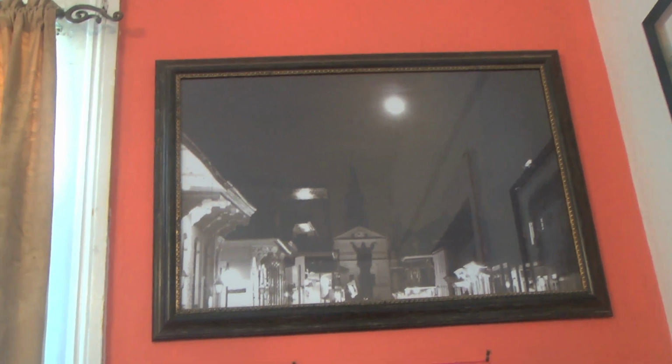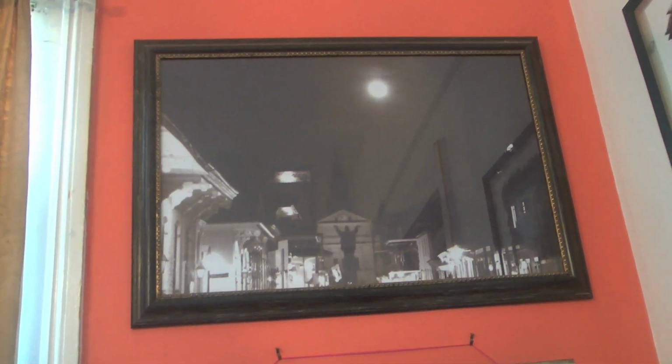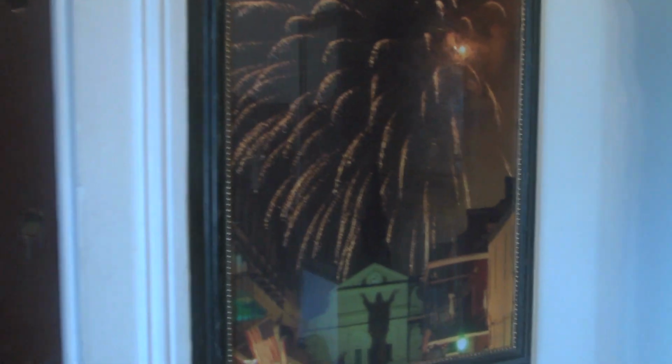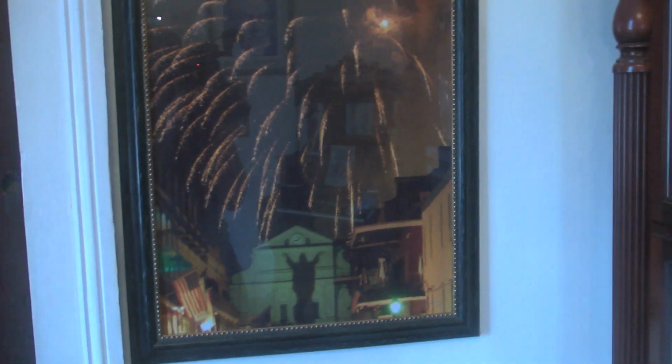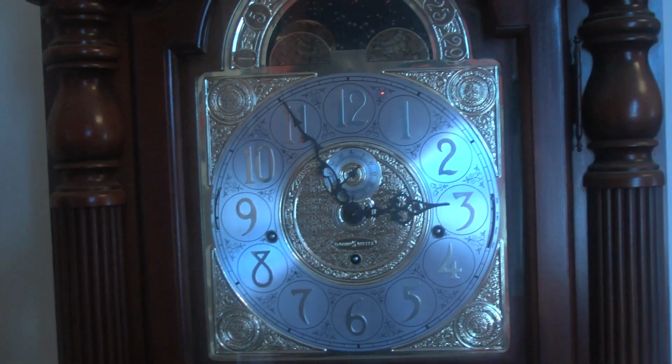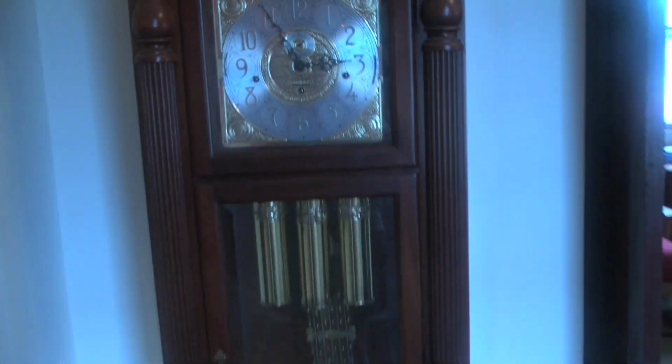And that's from our old house on the street that I took one full moon night. And Jean took this from one block closer on a 4th of July night. And it is currently almost 3 o'clock.